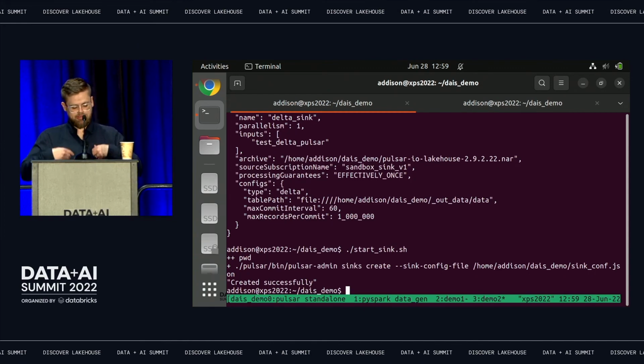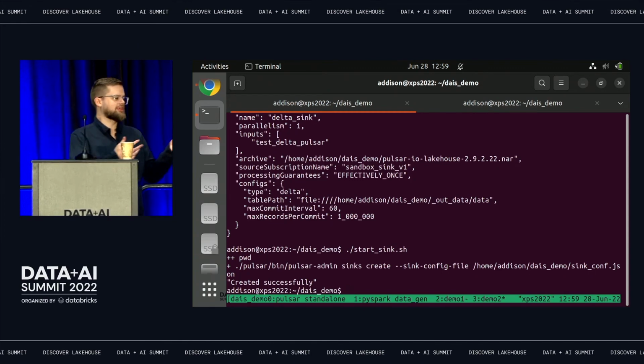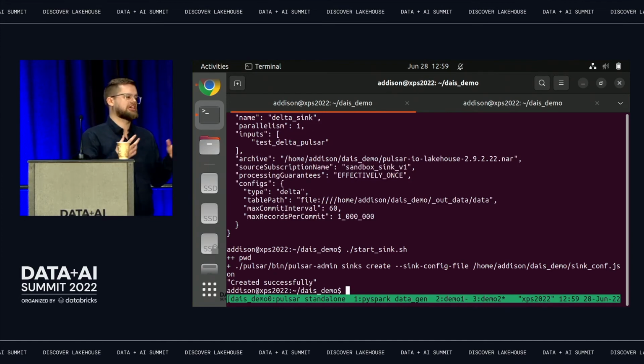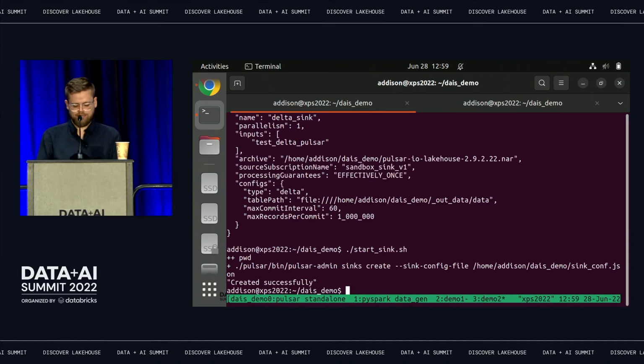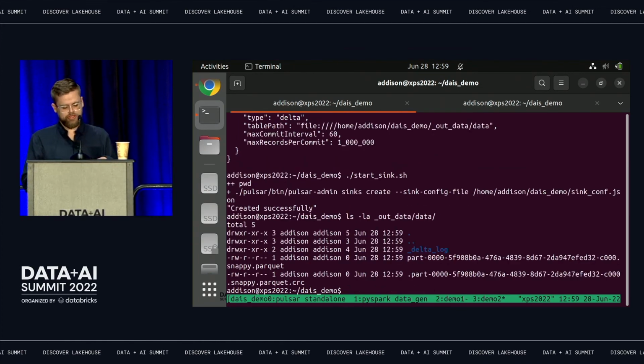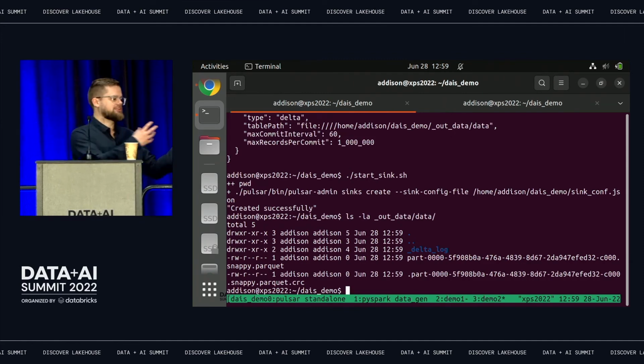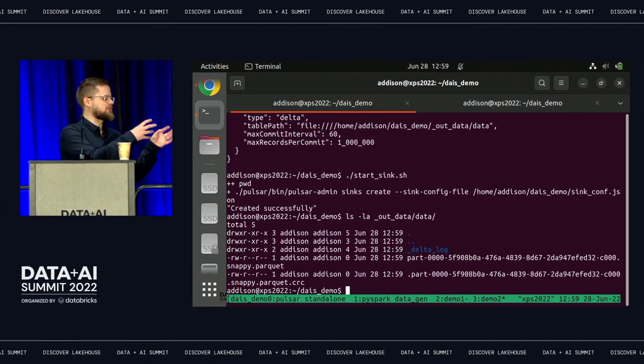Once again, this is getting managed entirely by Pulsar. If I was doing this not on a local cluster, but on a production-grade Pulsar cluster, that would actually be running as a Kubernetes pod. And I can now see that on this out data folder, I have what I expect with some Parquet files, although I think this actually hasn't dumped yet because of the checkpoint interval. But once again, that's all running, and we'll continue to move the data back from Pulsar into that.